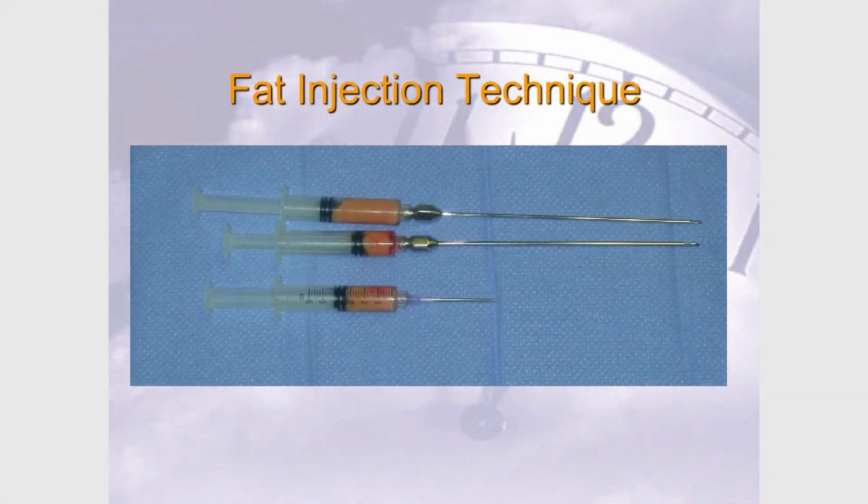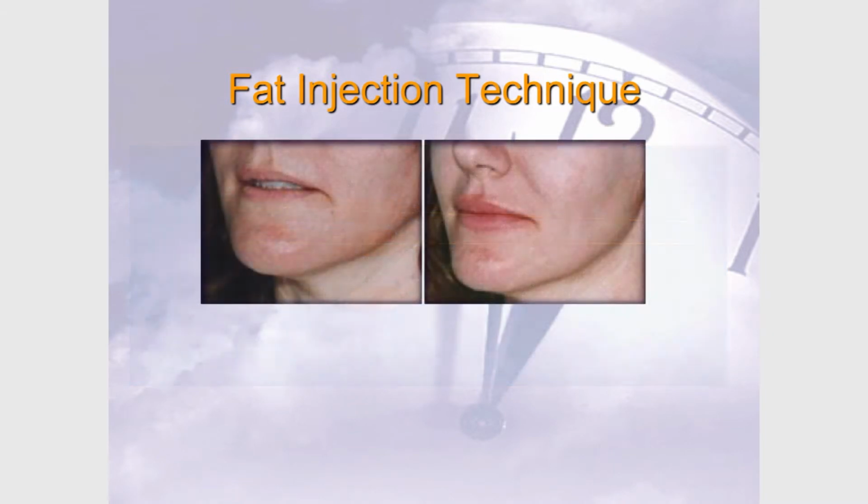Then we put it in different sizes syringes with different sizes needles, and we can put it wherever we want. I used to do fat grafting to the lips. Now we do fat grafting the entire face. We use it a lot in breast cancer reconstruction. We use it in skin cancer reconstruction. We even use it to rejuvenate the back of women's hands. Fat is cool. Fat is really, really effective.